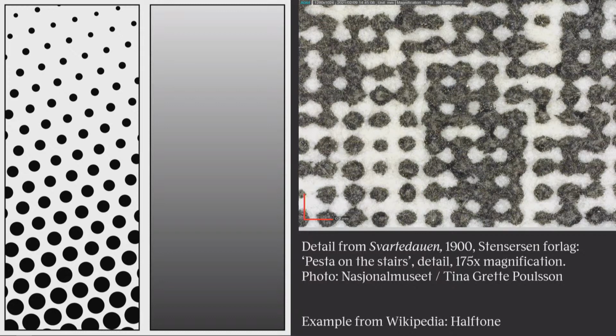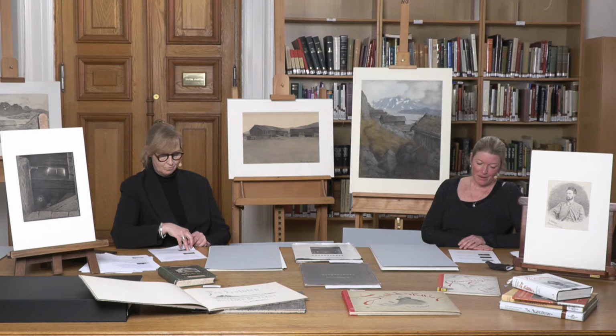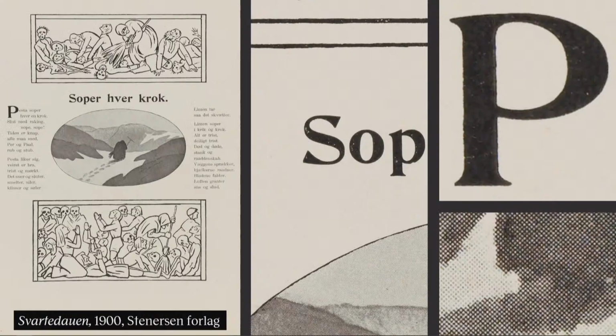The mesh of the screen could be of different types and fineness. For instance, it could be coarser for newsprints and finer for art books. On the screen, you should now see the book page.